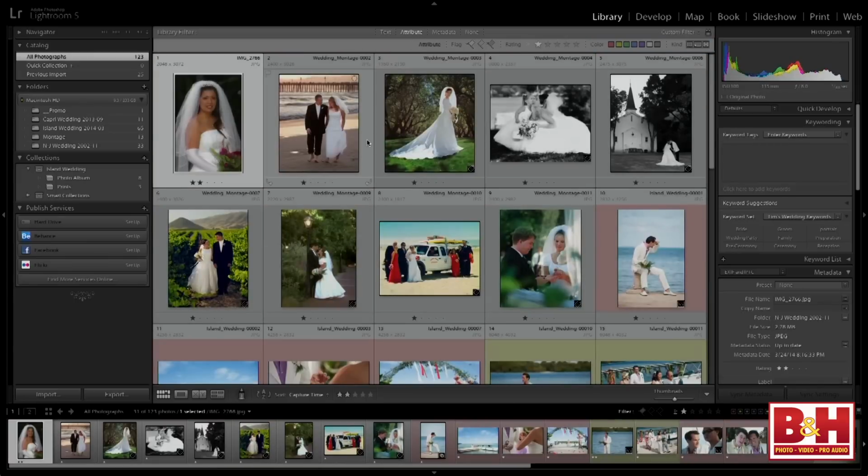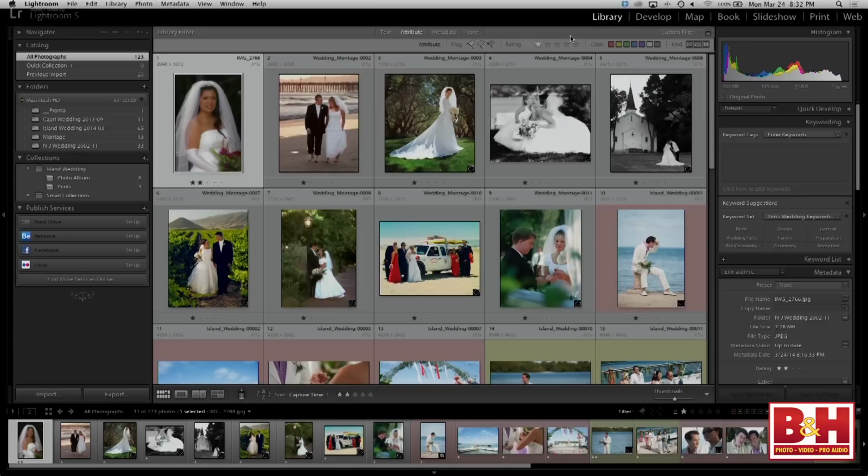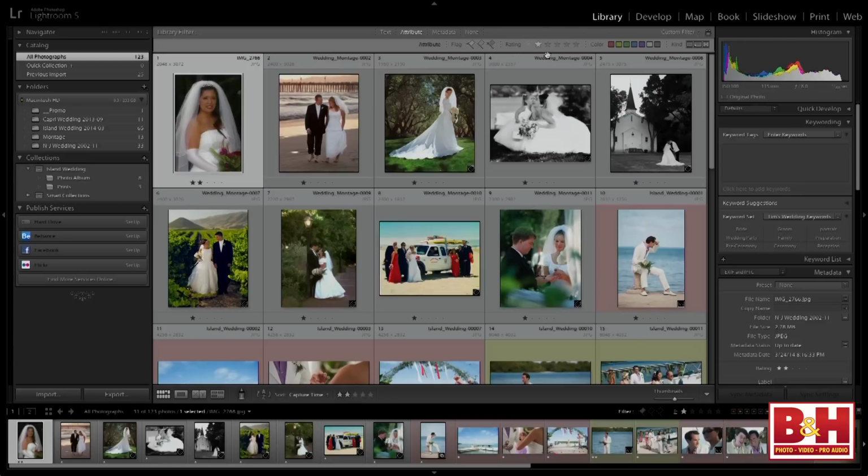We can also use attributes, and this, with one exception, is exactly what we've already seen down on the film strip. We can filter based on pick flags, star ratings, and color labels, but also master images versus virtual copies versus video clips. So how many of you are already capturing video clips as part of your wedding photography, or you've got somebody capturing clips? It's a great way to filter the videos versus the stills, for example. But otherwise, these options are the same as what we've already seen on that film strip filter.